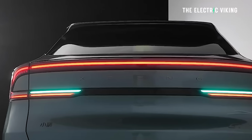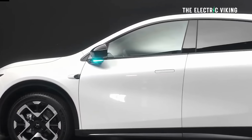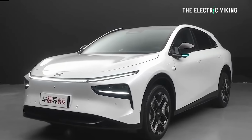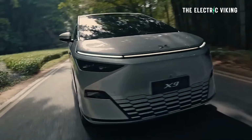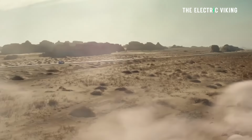But keep in mind, this is a big vehicle. It's actually significantly bigger than the Xpeng G6. The G7 is 4.9 meters long. It's about 15% bigger than the G6. It's actually a very similar size to the Xpeng G9 SUV. That gives you an idea of how big this car is.